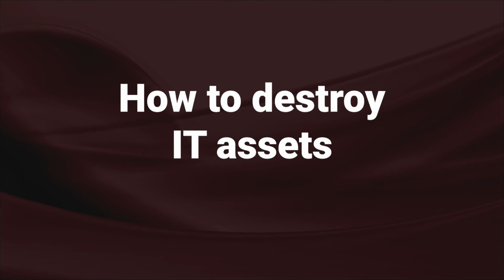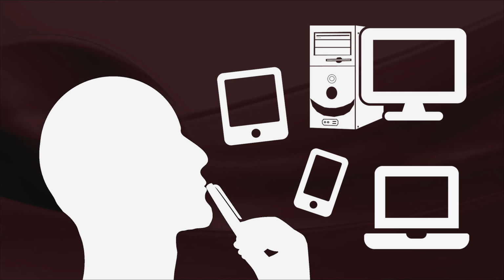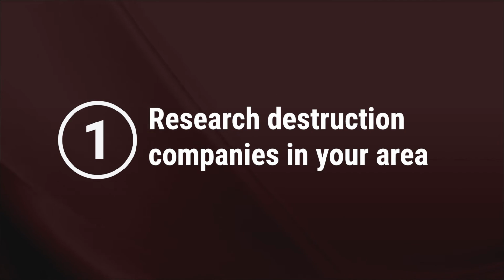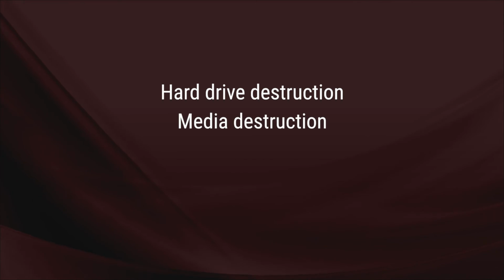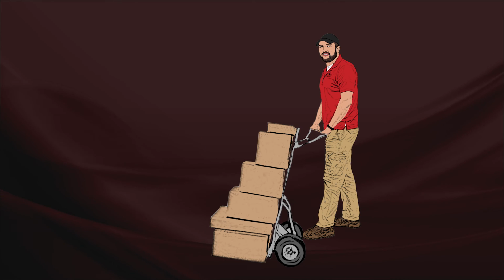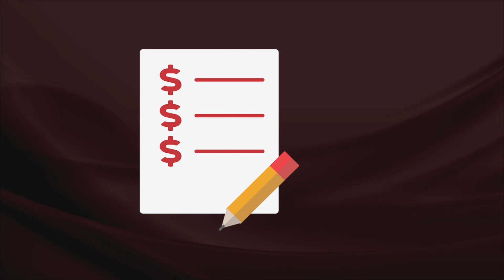How to destroy IT assets. You have IT assets and need to protect the data they hold. How do you securely dispose of them? First, research destruction companies in your area. You may find the service listed as hard drive destruction, media destruction, or IT asset disposition. If possible, find a service provider that will pick up from your location. Avoid the cost and potential problems of shipping items to a long-distance facility.